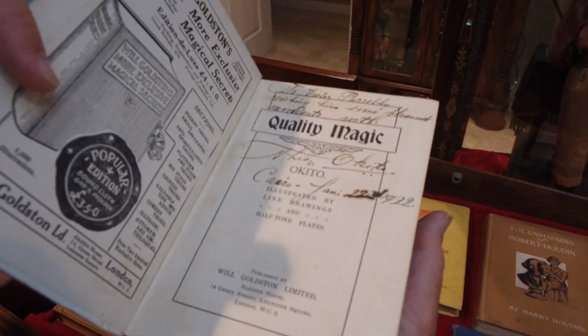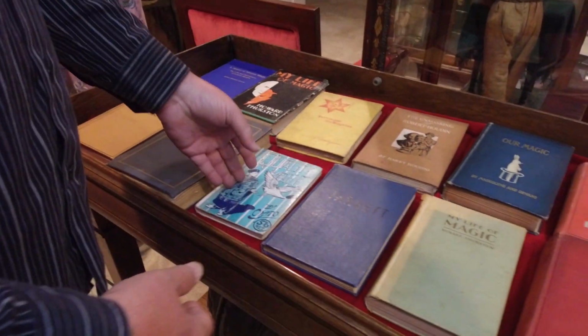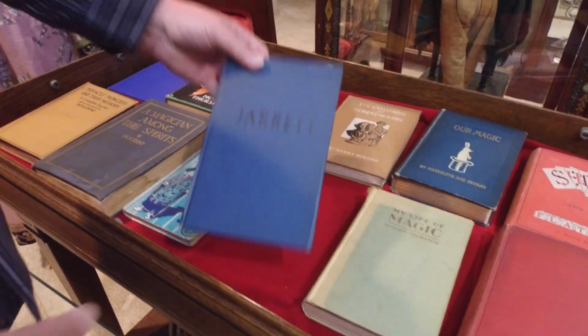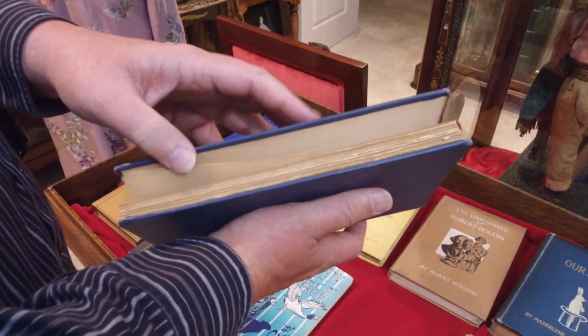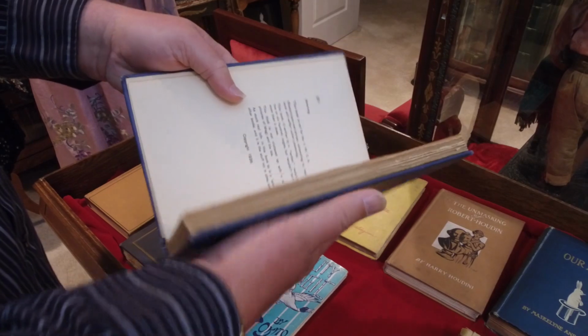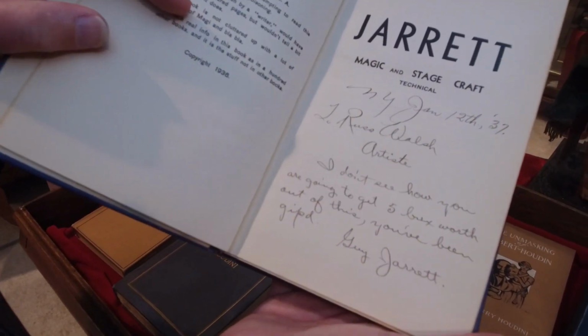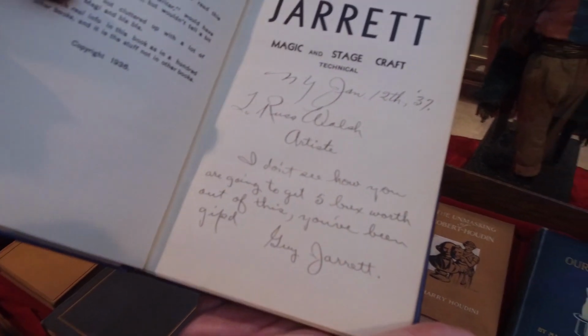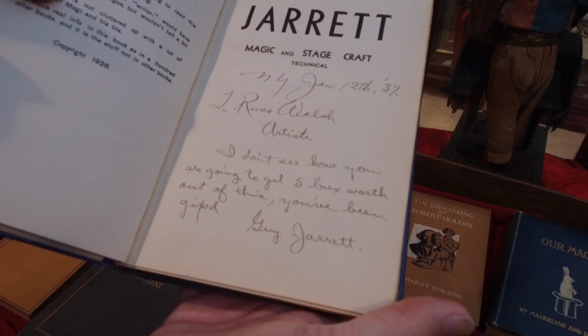Theo Aquito, Cairo, January 22nd, 1922. If you're an Aquito fan, how's it getting better than that? The Jarrett Book. Jarrett Book's kind of famous among magicians. Guy Jarrett wrote the book, and he was a cantankerous old soul, but he also had a sense of humor. This is to Rush Walsh, where he says, "I don't see how you're going to get $5 worth out of this." You've been gypped, Guy Jarrett.